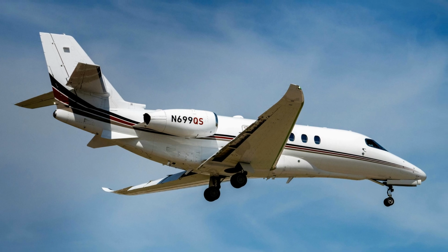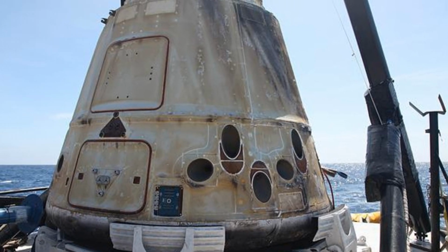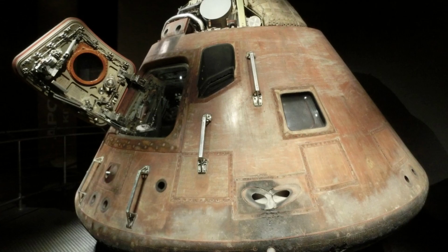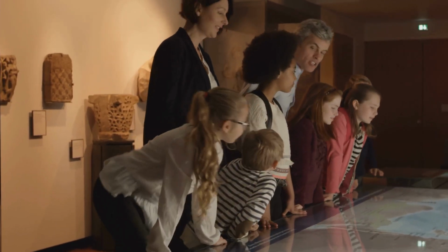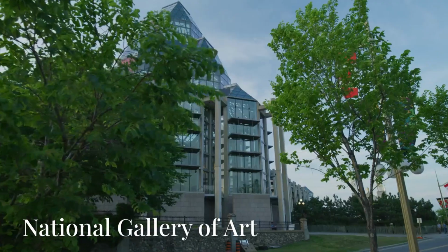And the space section is even crazier. We're talking moon rocks, actual capsules that went to space. And even a freaking IMAX theater showing space documentaries. I could spend all day here, no joke. This place is awesome for kids and adults. Seriously, you learn so much without even realizing it, because it's just so much fun to see all this cool stuff up close. All right, let's go explore.